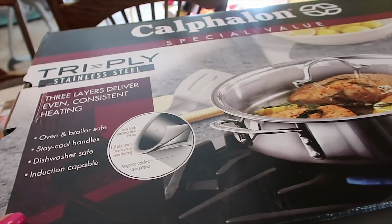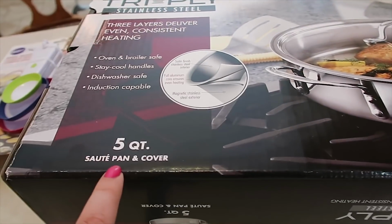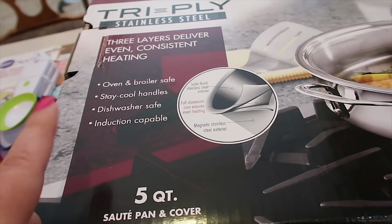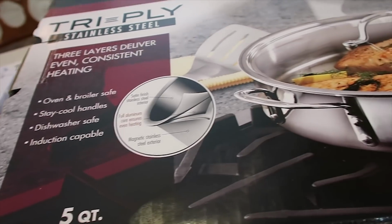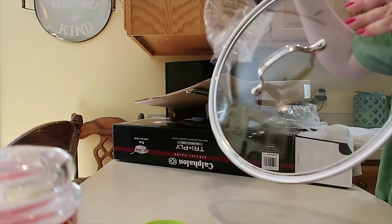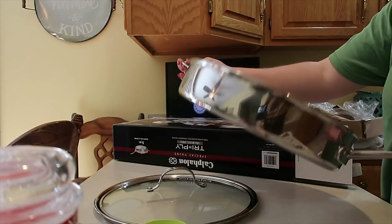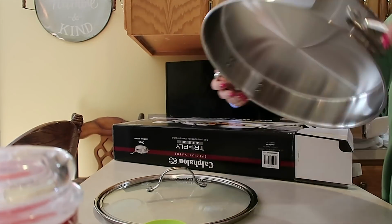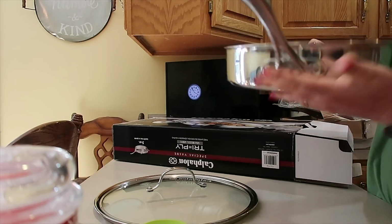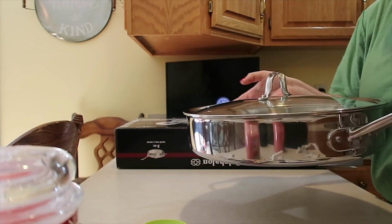Then, here is the big replacement for my funky old pan. It is a 5-quart saute pan with cover. It says it's oven and broiler safe, has stay cool handles, dishwasher safe, induction capable, and yeah, I'm real happy with it. I only took it out of the box one other time, so let's take it out now. So here's the nice lid that goes with it. Here's the big old pan. I'm just going to use this for the next 20 years or so. It says on the back here, gas, electric rings, halogen, glass ceramic, dishwasher, induction, just whatever you'd want to use it for. And you probably saw the comparison earlier in this video. It looks like a perfect replacement for my old funky pan.